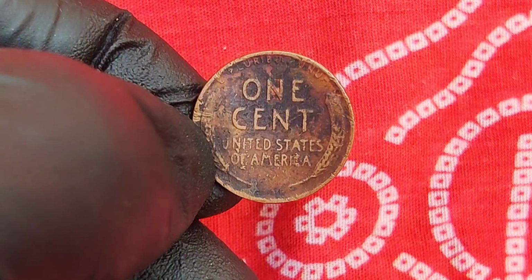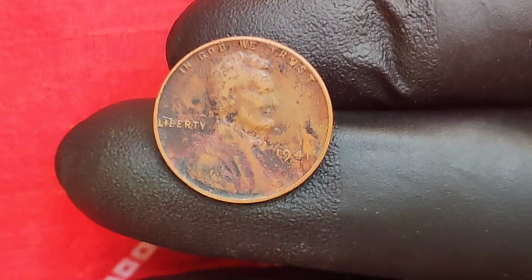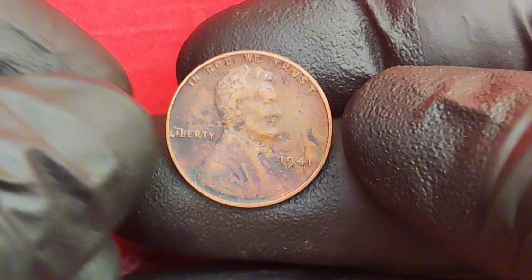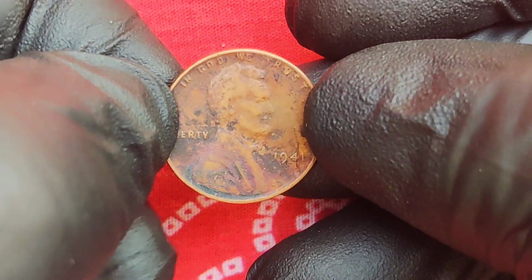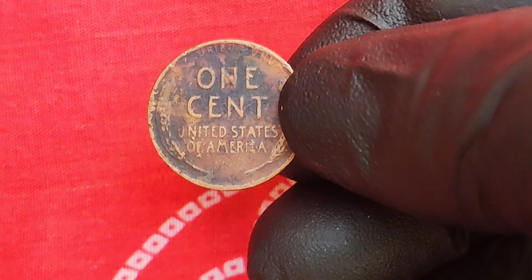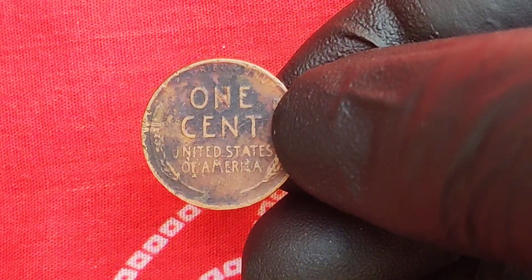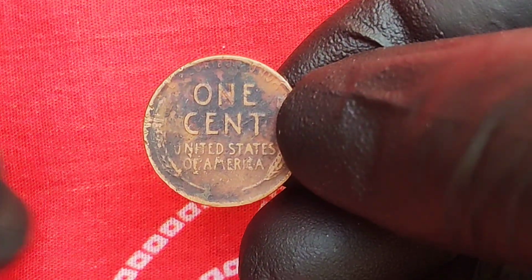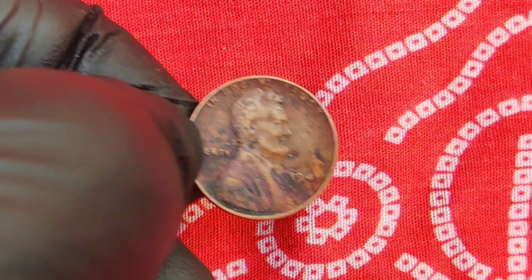Current market value. Now, listen closely because this is the part that sends chills down every collector's spine. A verified 1941 Lincoln wheat penny, no mint mark, with this rare dark patina and fine condition has shocked the market, commanding prices up to $182,000 in private sales. That's not a myth. That's a real documented figure. The kind of number that transforms a humble coin into a modern-day treasure.